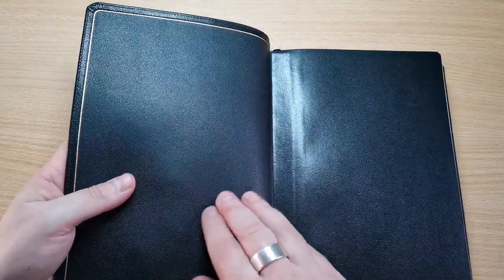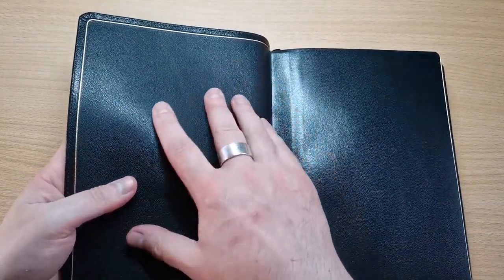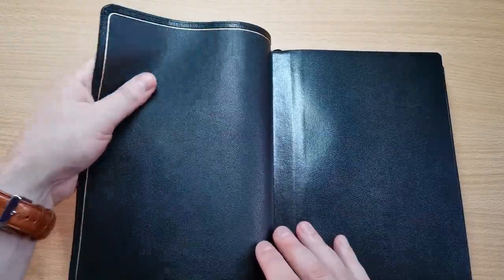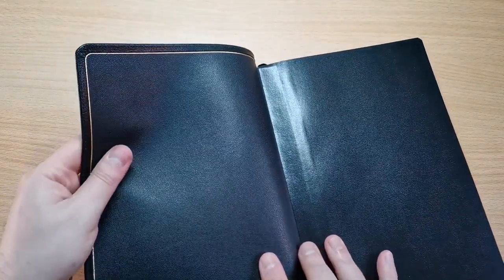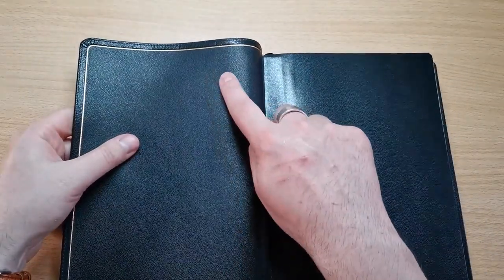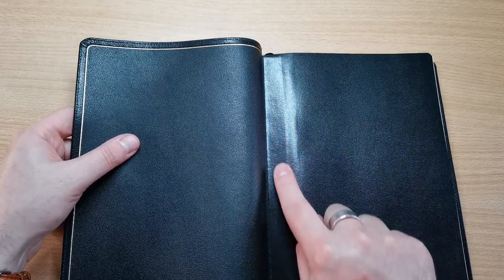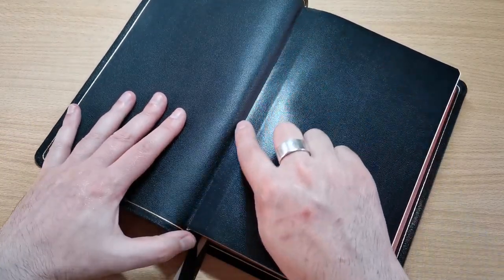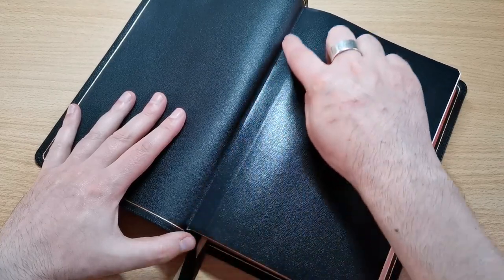The liner is very nice. I believe this is calfskin or cowhide of some sort. It looks sturdy. It's not too thin, it's not too thick, a very nice medium right there. The liner goes tapped into the text block right here so that you will never have a problem with this cover splitting off, breaking apart.